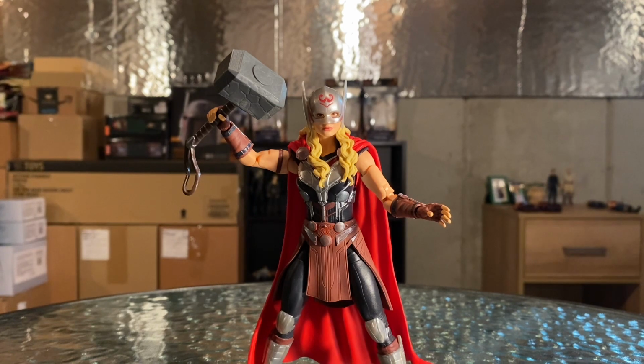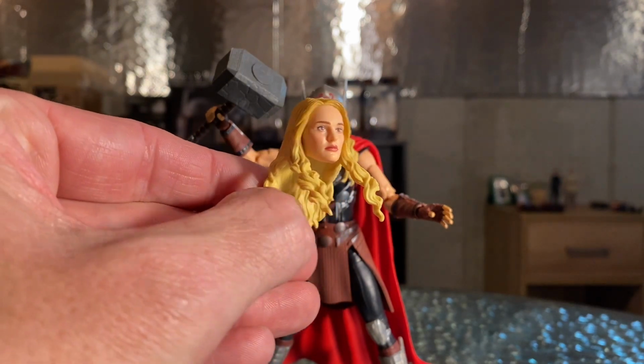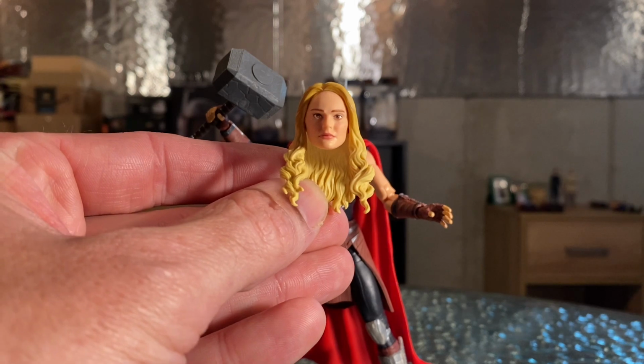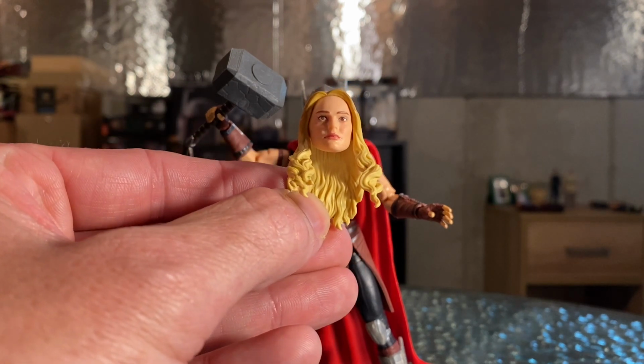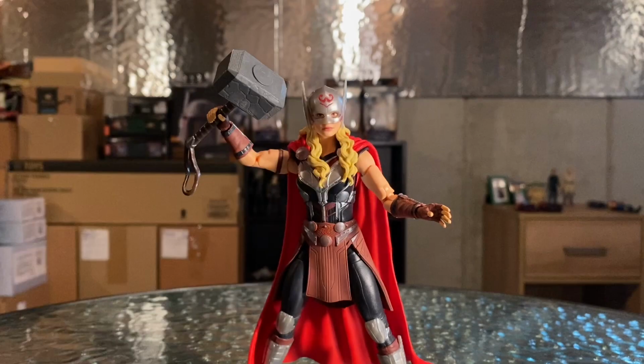So she's got those pinless joints. She's got those double jointed elbows for a female figure. Two head sculpts, they're both fantastic. Even with the other one, I'm not sure what it is that's off. It's still a great head sculpt. Maybe it is just the hair. Maybe it's the skin tone. Or it's just her look, or just kind of bland looking there. I don't know what it is, but regardless, it's a badass figure. She looks great.